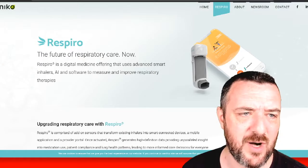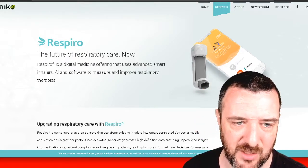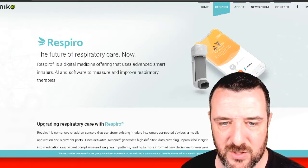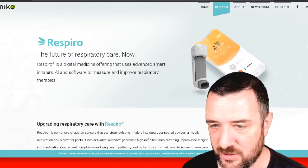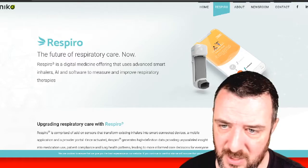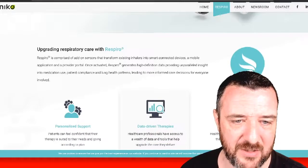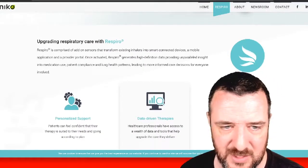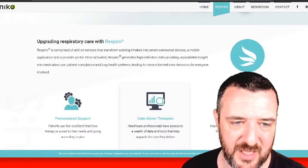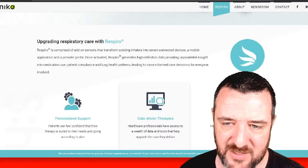Next up is a smart inhaler. This is very relevant to me because I do have occasional asthma. The future of respiratory care now. Digital medicine offering the uses advanced smart inhalers. Just look like an inhaler with a computer thing on it. AI and software to measure and improve respiratory therapies. Okay. Upgrading care, add-on sensors that transform existing inhalers into smart connected devices. Once activated, generates high-definition data, providing unparalleled insight into medical use, patient compliance, and lung health patterns, leading to more informed care decisions for everyone.